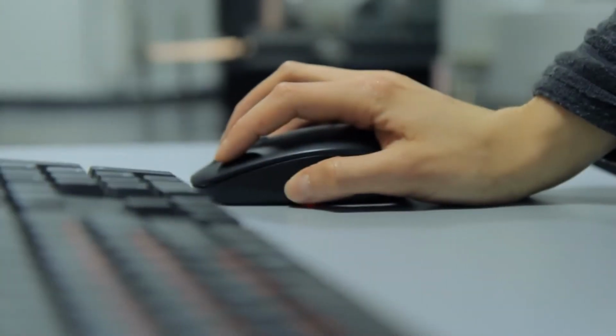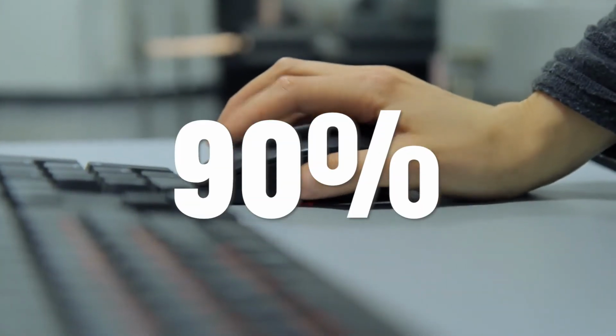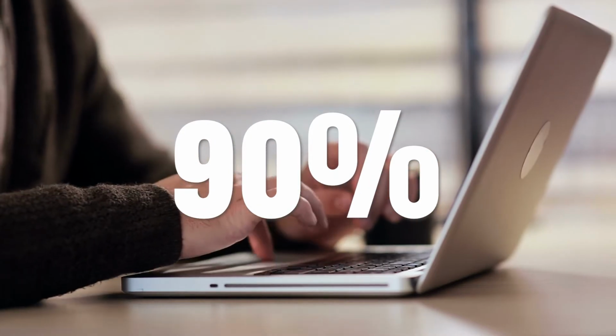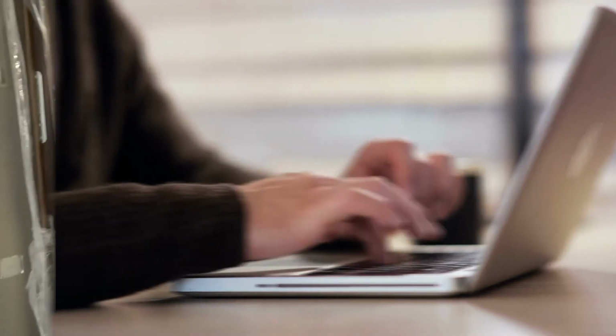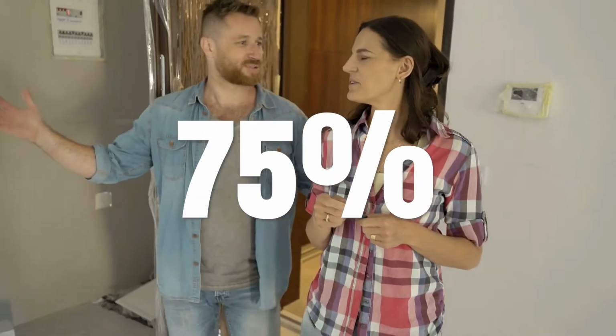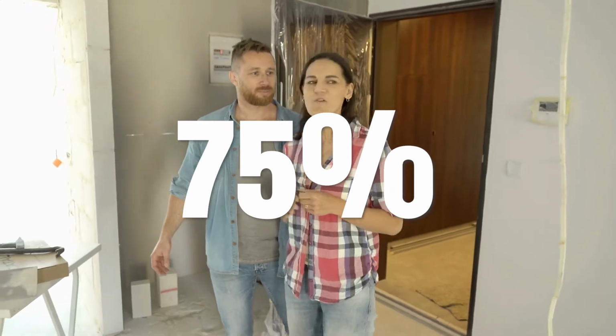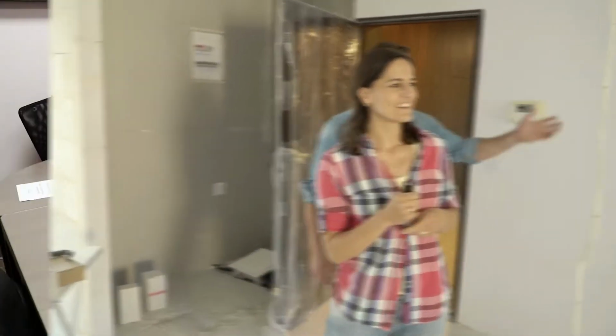Here's a crazy stat: 92% of all home buyers use the internet as an information source before purchasing a house, and 75% of viewers say they drove by the house or want to see the inside because they like the photos. So you literally have seconds to dazzle a potential buyer before they scroll on to the next house.